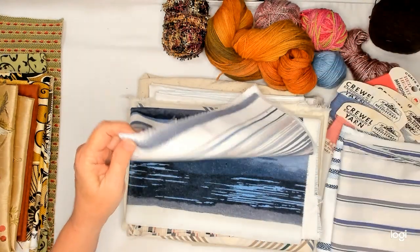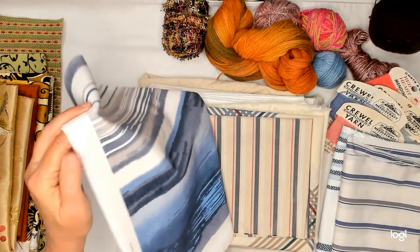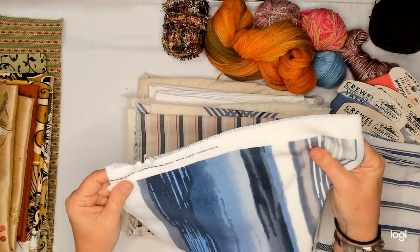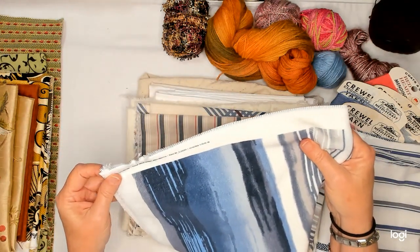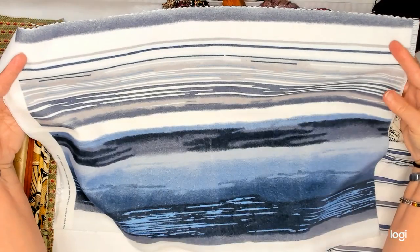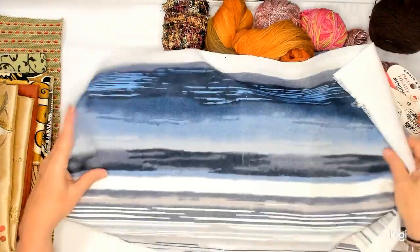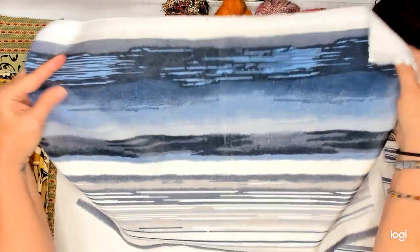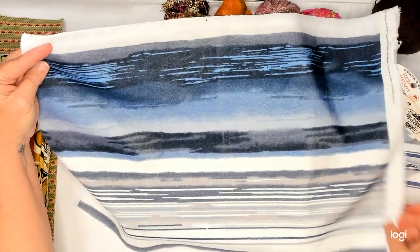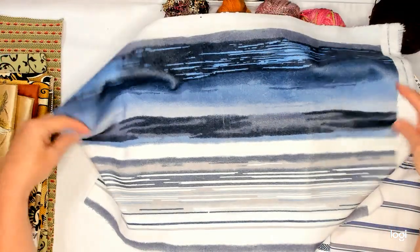And then I don't know about this. I don't know what this was. I don't know what you would use this for, but isn't that pretty? If you turn it around this way, can't you just see that as an ocean, as part of an ocean piece? I do. That's what I see when I look at it. I see ocean.